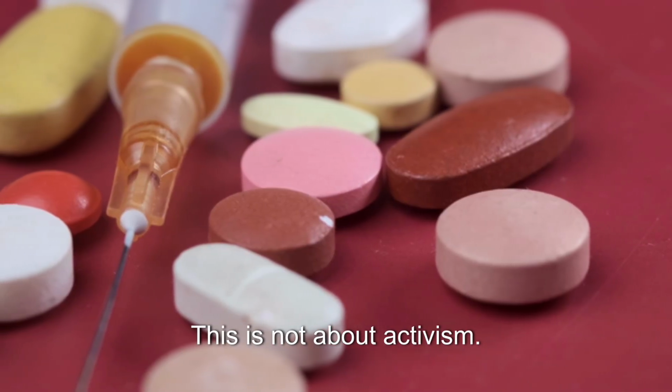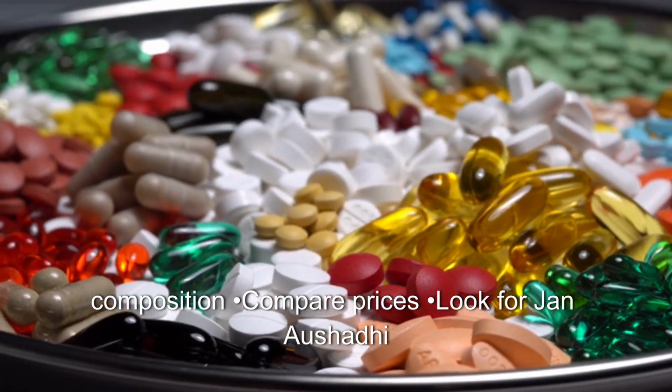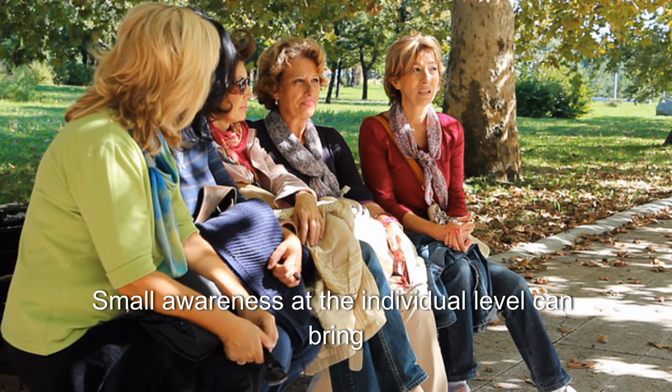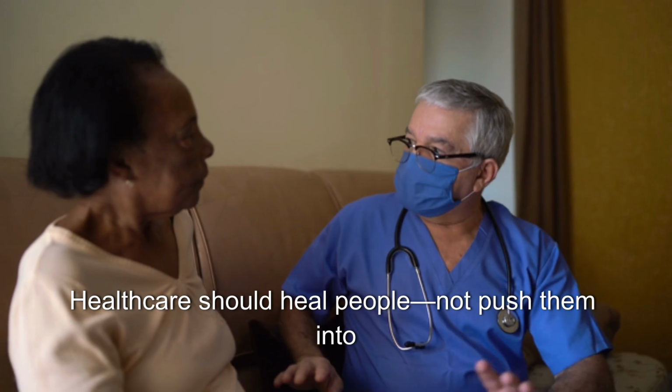What can patients do? This is not about activism, it is about awareness. Ask doctors about generic options. Check the salt composition, compare prices, look for Jan Aushadhi stores. Small awareness at the individual level can bring system level change. Healthcare should heal people, not push them into poverty.